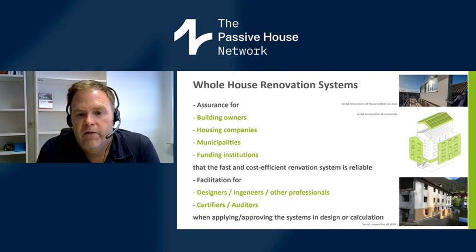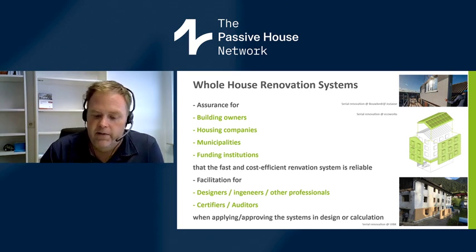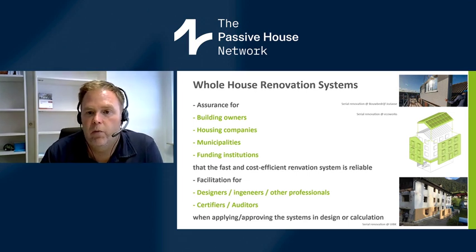Furthermore, of course, there's more and more systems being offered also for renovation, not construction systems, but renovation systems. And these we want to quality assure, like we have been doing with the construction systems or windows or ventilation. So we're going for certified components to provide assurance for building owners, housing companies, municipalities, or funding institutions that these fast and cost-efficient renovation systems, which are being offered by several providers already, are reliable, that at the end of the day, they will perform according to what they claim to be able to do. And of course, it's also a facilitation for any engineer, designer, or other professionals, and also certifiers or auditors, if there are approved specific values of these systems, so you can use them in design or calculation. That is the aim of this whole house renovation system certification, which we're working on.